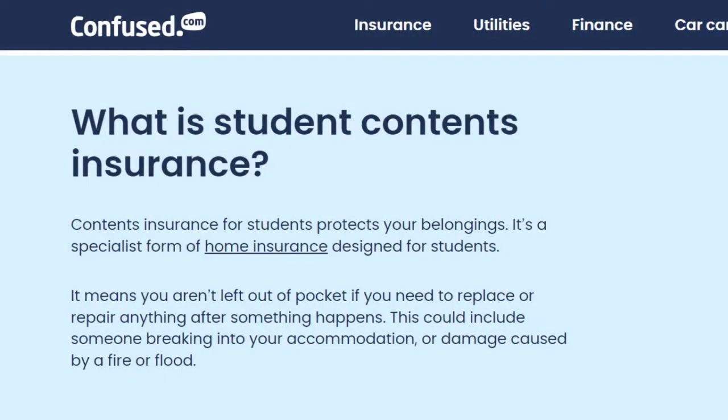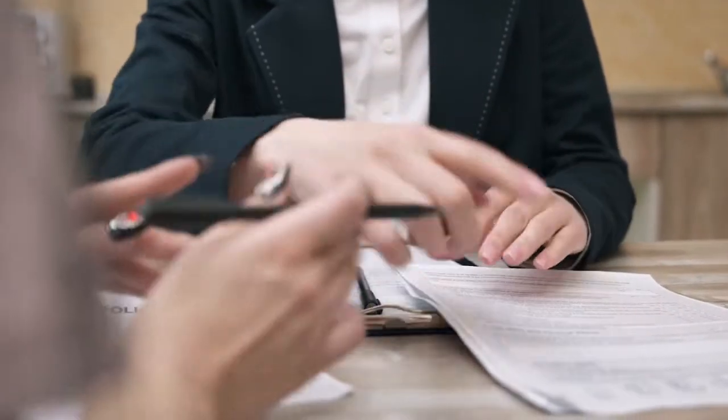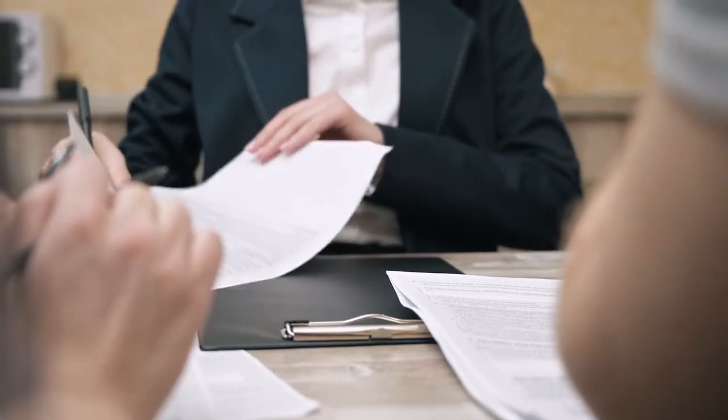If you are moving into student housing, you should look for specialist student contents insurance. Be sure to opt for a policy with walk-in theft cover, meaning no forcible entry has to occur in order for you to make a claim. But what isn't covered by home insurance? Unfortunately, home insurance doesn't protect against everything that might happen to your home. Policyholders should read the terms and conditions to ensure they know what they can claim for if something goes wrong.